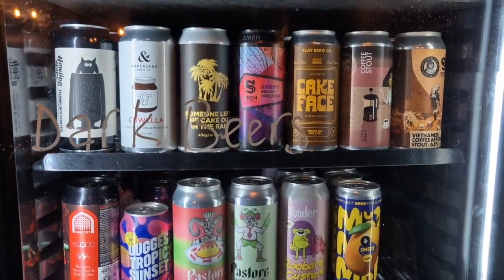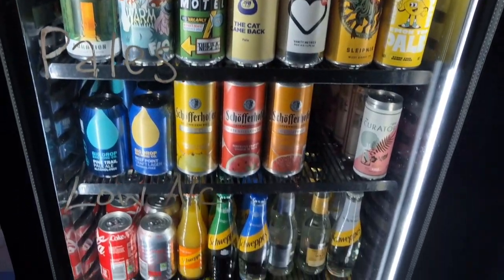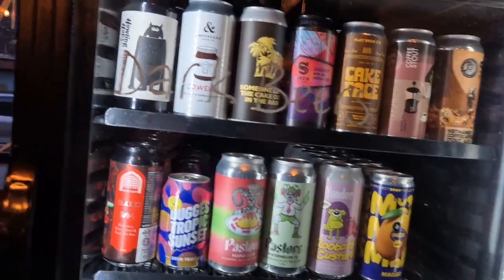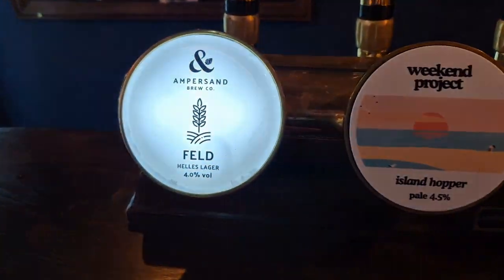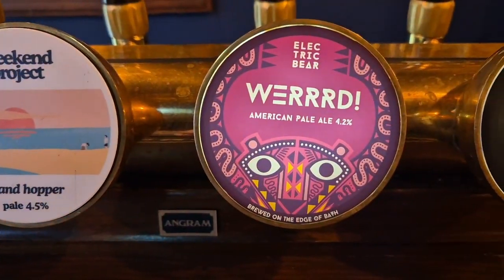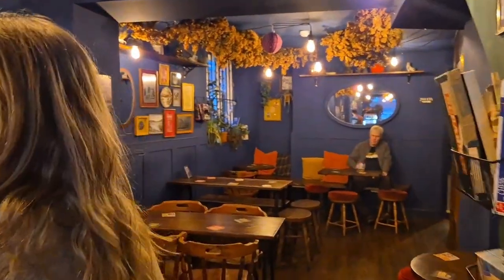And speaking of the best beer in the best places, have a look at this. Another absolutely belting can selection. But I've gone with, for me, Word. See, I'm down with the kids. Electric Bear. It's American Pale, and it is gorgeous. It's a beautiful bev. But yeah, nice. Again, a nice looking little micro, isn't it?